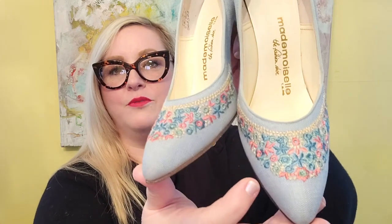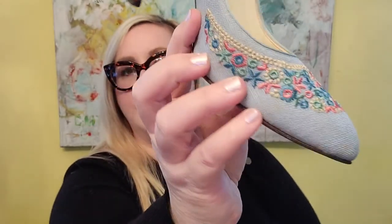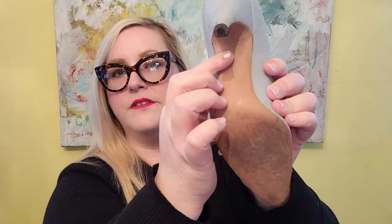These shoes look so tiny to me because I have huge feet, but they are vintage, and so I had to grab them. The first ones are called Mademoiselle, the fashion shoe. They have this beautiful floral embroidery on the front, and they are fabric. They do have leather bottoms, and they're in decent condition. I do need to clean these up because they are a little dirty, but for vintage shoes, I was like, yes, yes. There were actually a few pair of vintage shoes, and then I also found these.